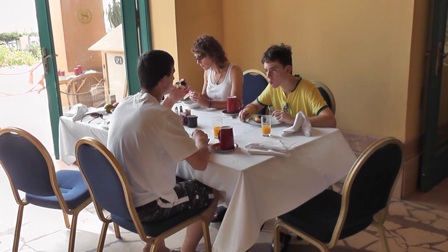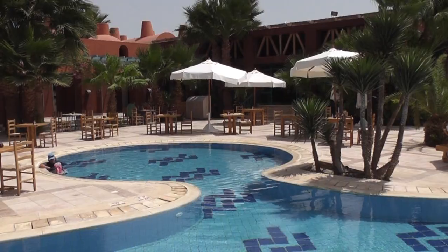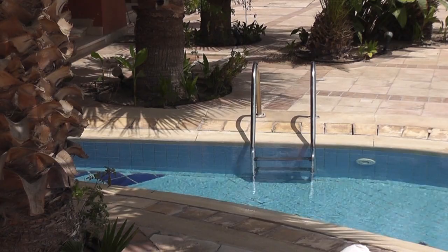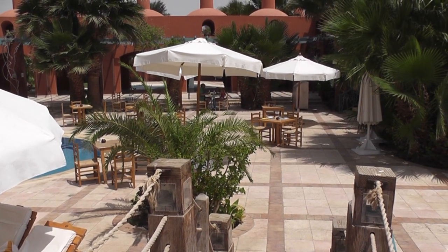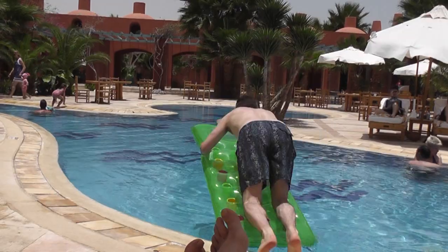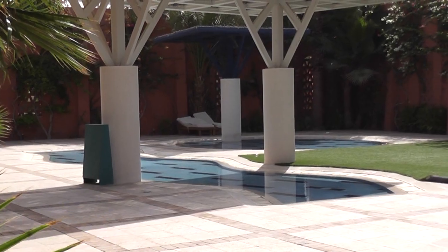Comfortable chairs with a lovely breeze. So peaceful here. Right by the Italian for a pizza for lunch. This is the children's area.